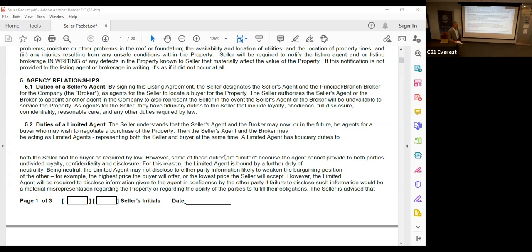I'm going to tell you, unless I'm a limited agent, and then I have to stay neutral. But if there's another agent involved, meaning they said, well, no, I don't want you to be a limited agent, and I say, okay, in the event somebody calls me, I'll hand it to one of my associates. I'll give it to Mary. And if they want to write an offer, guess what? I'm not going to know what the most they're willing to pay is. So it really doesn't do any good to not be a limited agent.